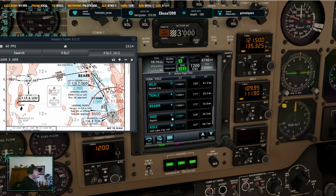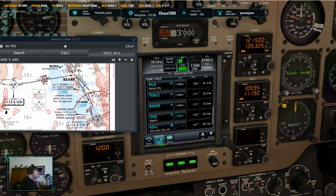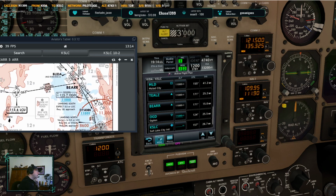So, and then Ogden VOR. Fairfield. That's Ogden. So we go from Bear to Ogden, and then we'll pick up a full approach on ILS. Full approach from Ogden, so there won't be any vectoring. All right, so I'll worry about that approach when we're in the air.